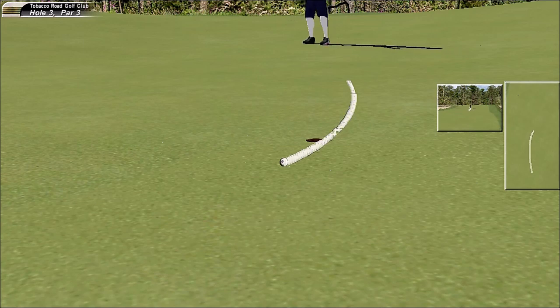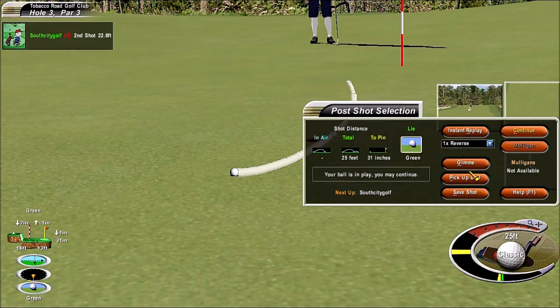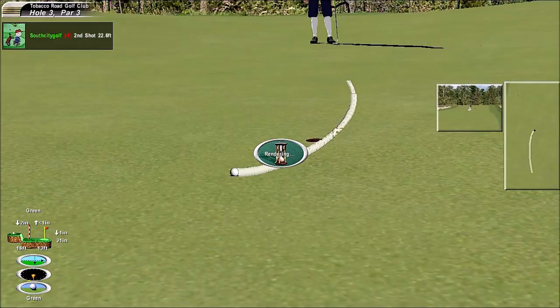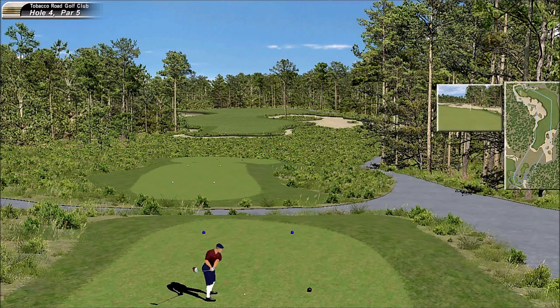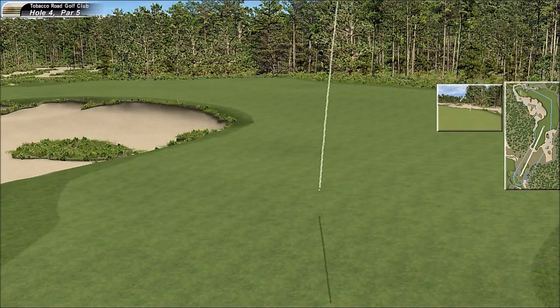Good effort. Just a touch on the firm side. That's close enough. You can tap that one in. Just a classic swing. Yeah, this is easily going to be reachable from this position here.